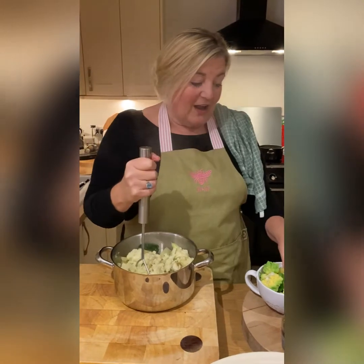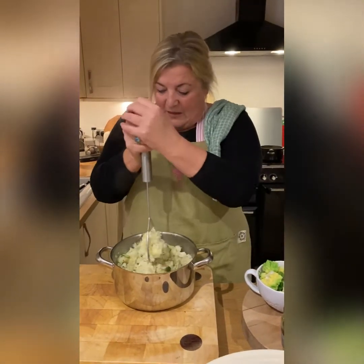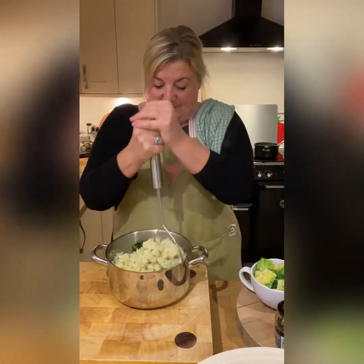Anyway, it's a beautiful colour, isn't it? And look how just the tips of it, that lovely green. So I boiled it and then I put it under cold water to stop the cooking, and that's just sort of set that really pretty green in there.